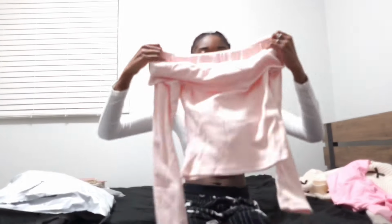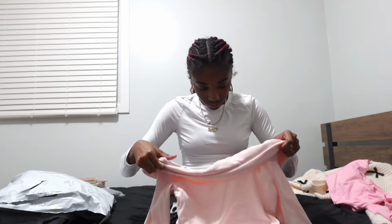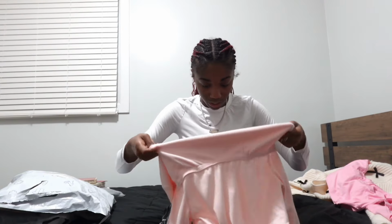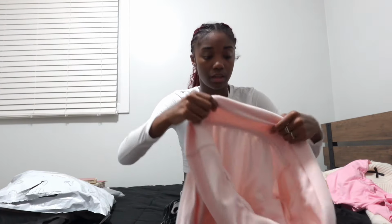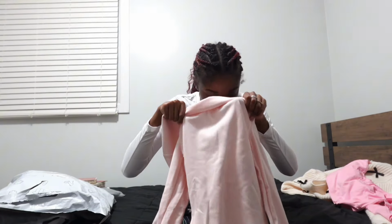Third thing I got is this. This is so cute when I see it. So hopefully it fits. Very cute. I'm trying to figure out which one is the front and which one is the back. I hate when they do like that. Okay, this is the back and this is the front. Yeah, I'm gonna try it on.